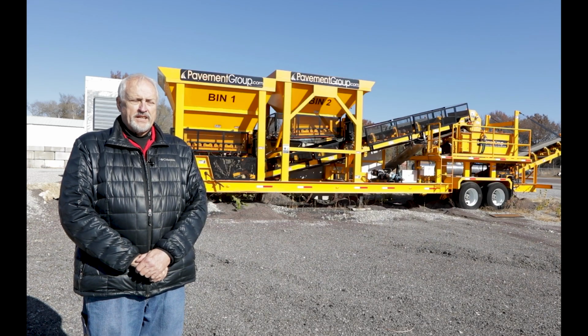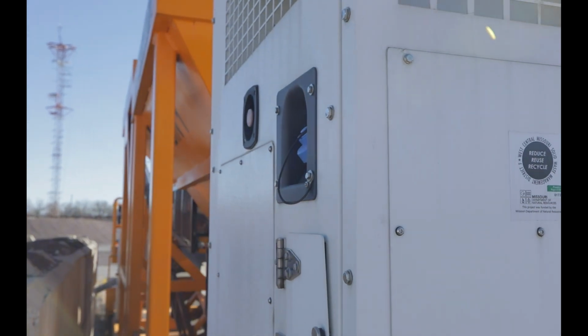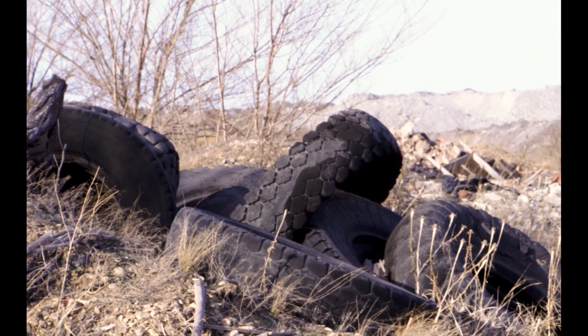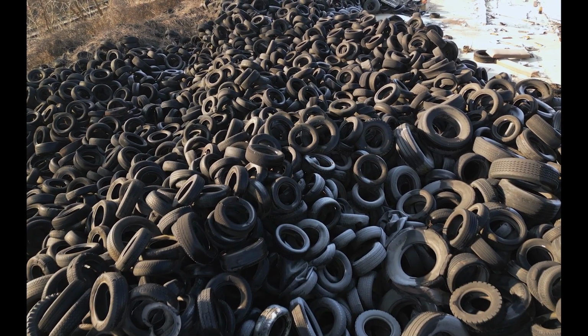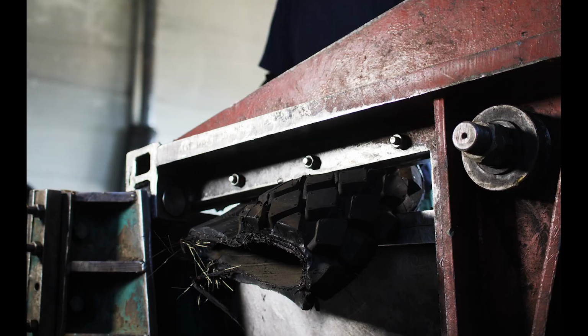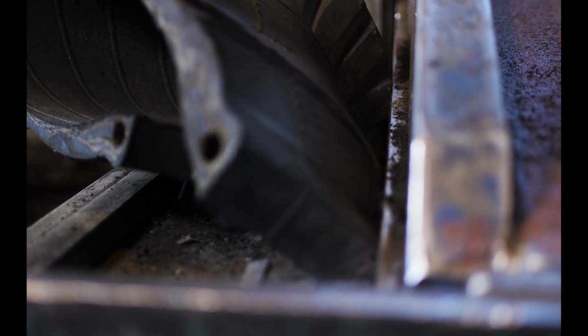Our Region F Solid Waste District had money for stuff like this, and that's a group that's trying to keep stuff going in the landfills. Tires was one of the biggest problems they were having. It was just something that was piling up, people trying to find things to do with it, and we thought, you know, we have the tools to be able to try to use it on the road.